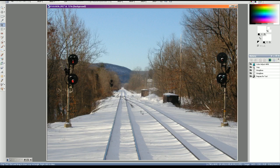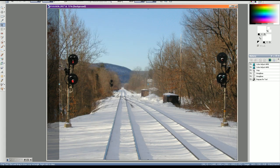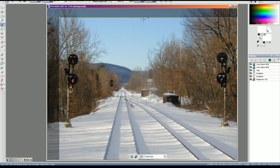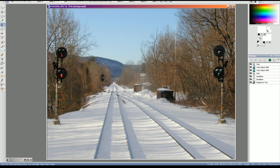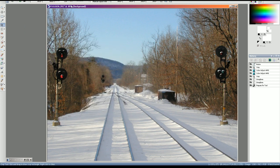Here we see CP109. You can read it says CP109 right there on the guy there. I sort of made this a little uneven. I'm going to cut on that side and cut down a bit. There we go. All right. Did I resize? Save.